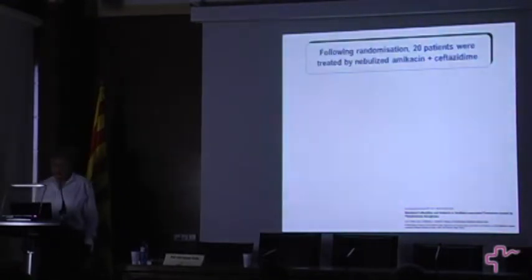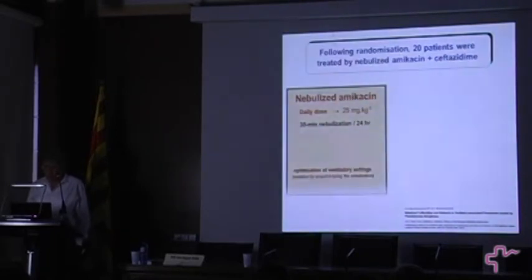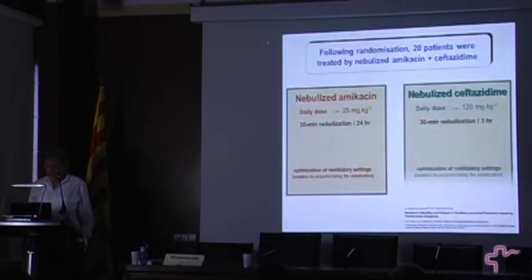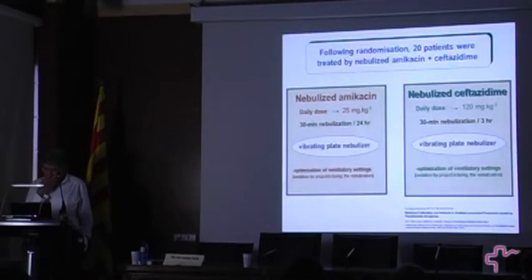20 patients were treated by nebulized amikacin and ceftazidime. The dose was 25 milligrams per kilo because the extrapulmonary deposition was limited. For ceftazidime, we used 120 milligrams per kilo per day in 8 30-minute nebulizations, and we used vibrating plate nebulizers.